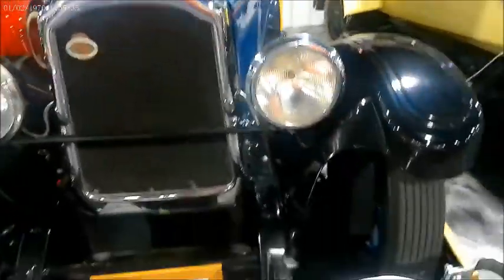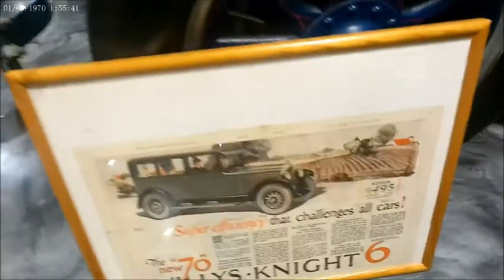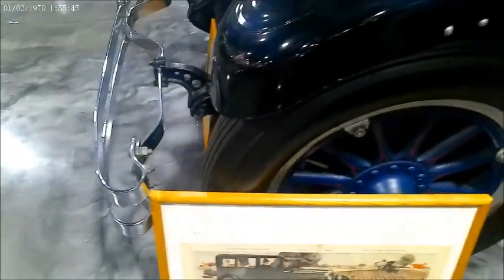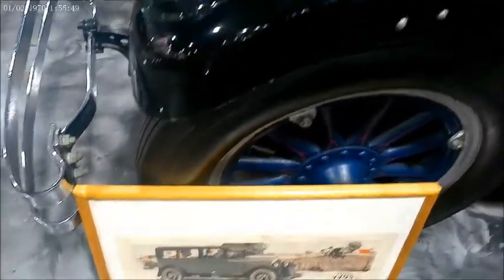Evidently there were two engines. I think this was the 178 cubic inch one with 53 horsepower. There was a Great 6 with 60 horsepower, so not an awful lot of difference.